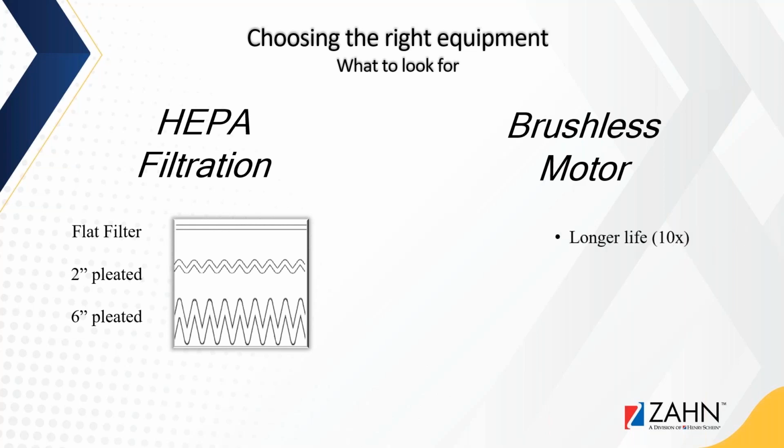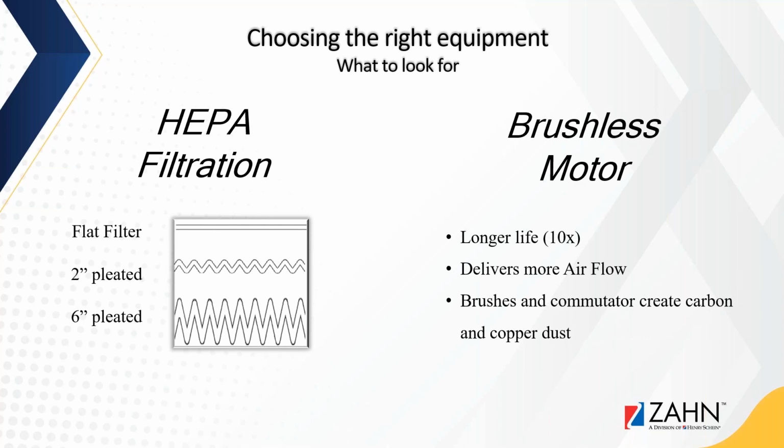Brushless motors typically last 10 times longer than brush motors. They also deliver more airflow than brush motors, which is perfect for the aerosol capture applications that dental clinics are dealing with. And finally, brush motors generally generate carbon dust as brushes wear down. It's not always an issue in certain industries, maybe not even in a dental lab, but for dental offices where clean air is paramount, brushless motors are definitely an important factor to consider.